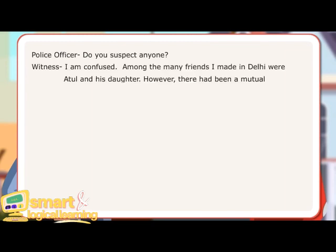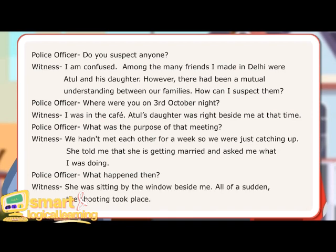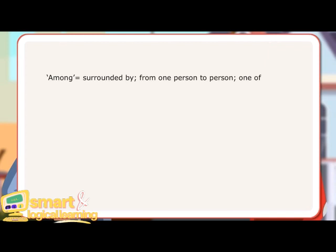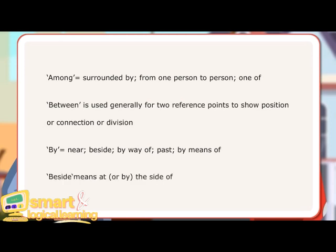In the dialogues, we come across prepositions that tell us about the actual position of objects or someone. Among, surrounded by, from one person to person, one of. Between is used generally for two reference points to show position or connection or division. By, near, beside, by way of, past, by means of. Beside means at or by the side of.